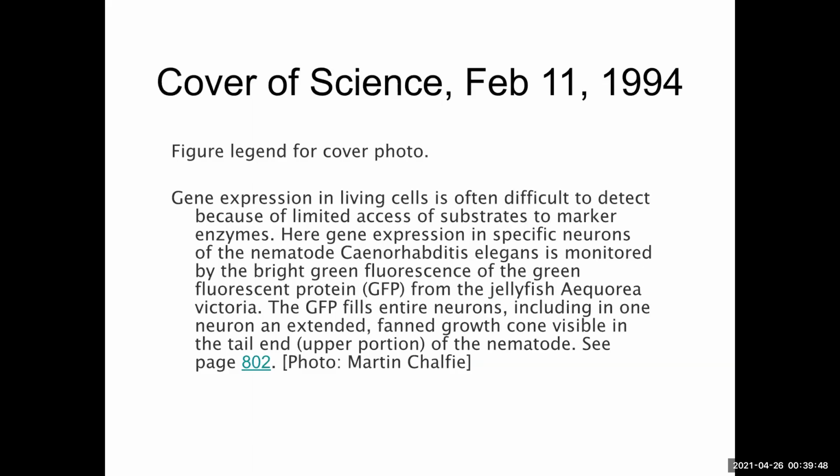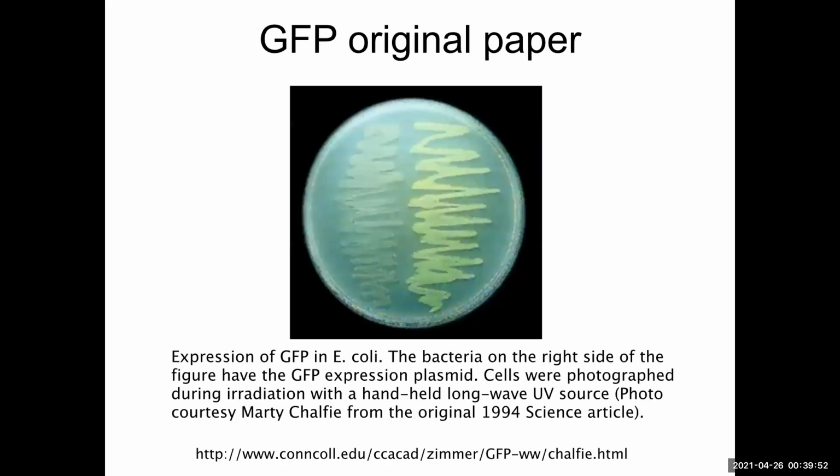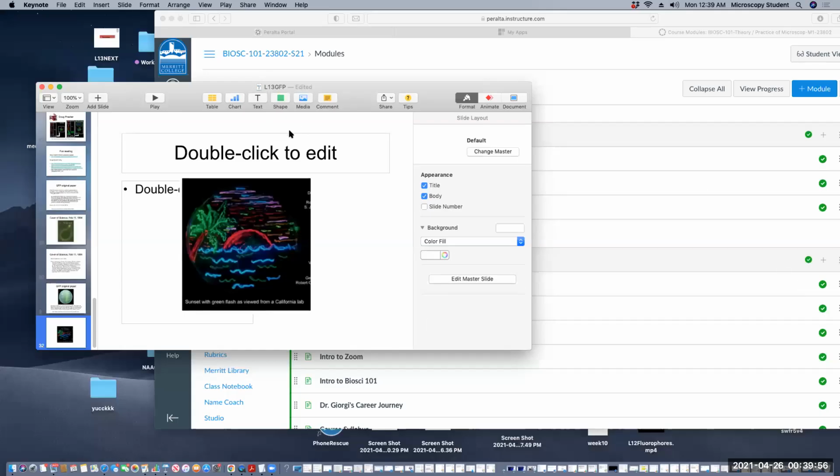Since then, oh, how come? Okay, my cursor is going in all kinds of bad directions. Come on.